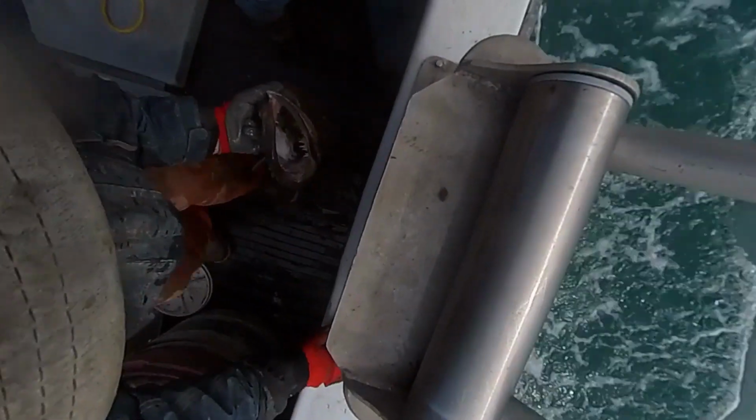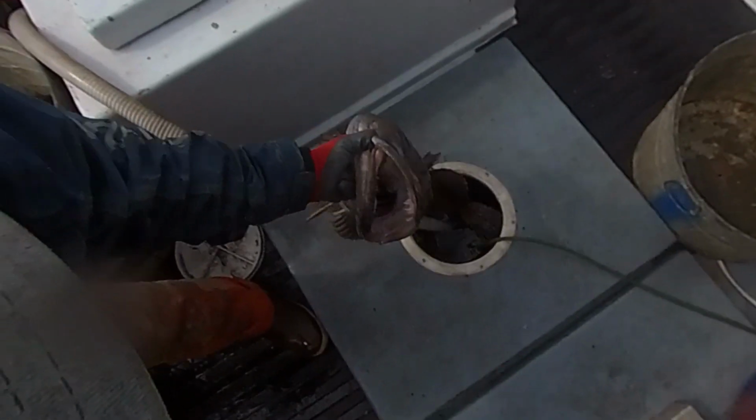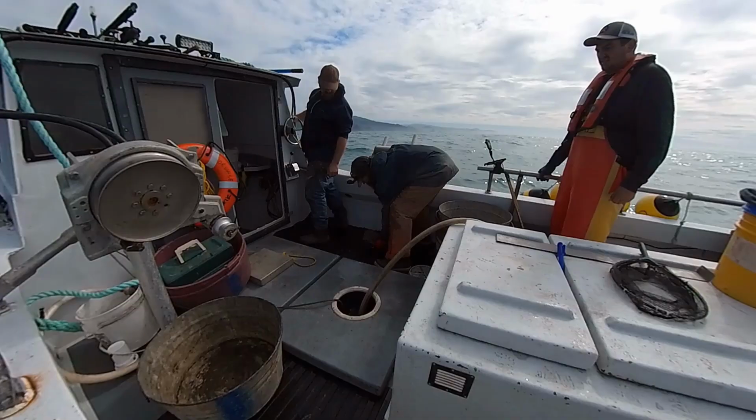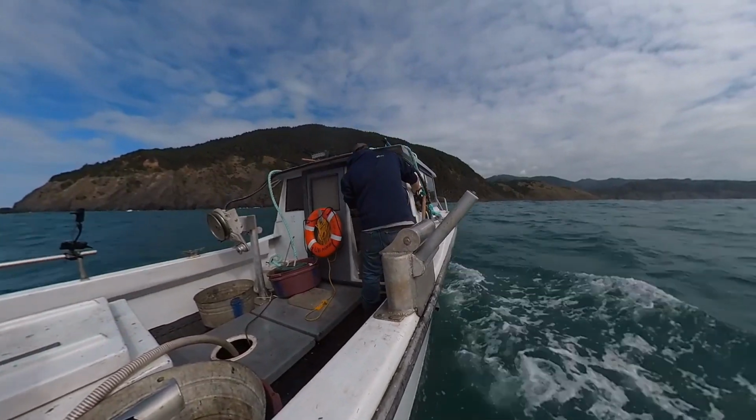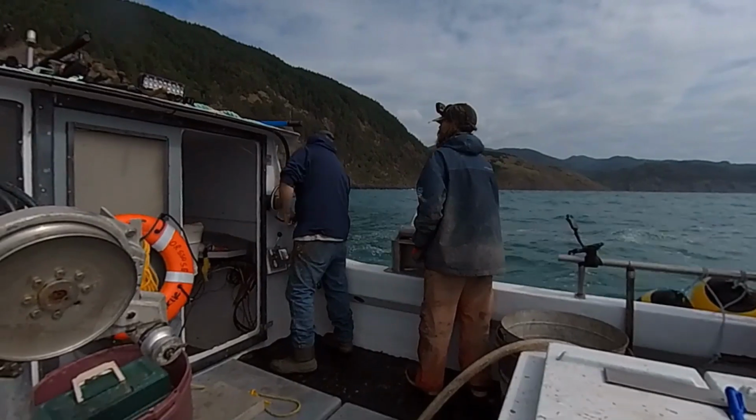Set him here to make sure it wasn't bleeding. It looks good. The sharp teeth of Ling cod are well suited for their predatory lifestyle. These teeth allow them to grasp and immobilize a variety of prey items, including fish, squid, crustaceans, and other smaller marine creatures.